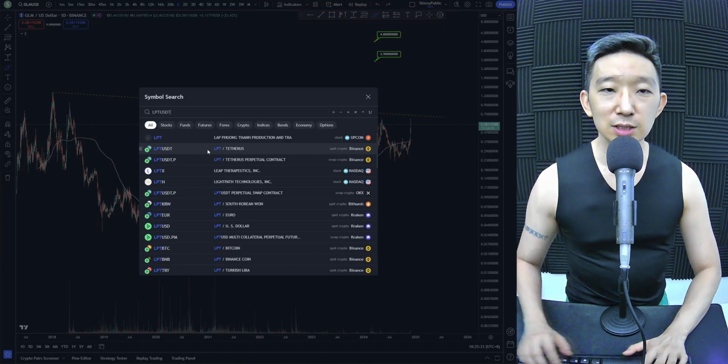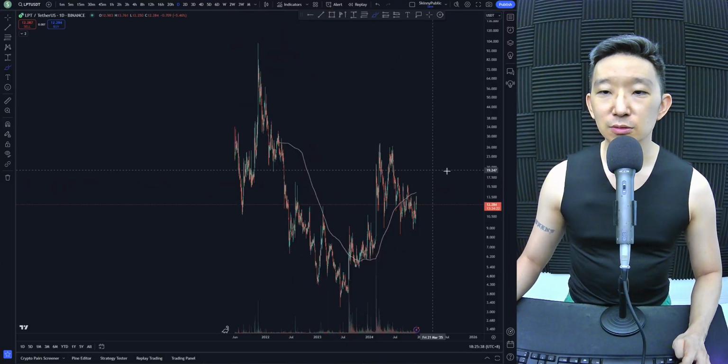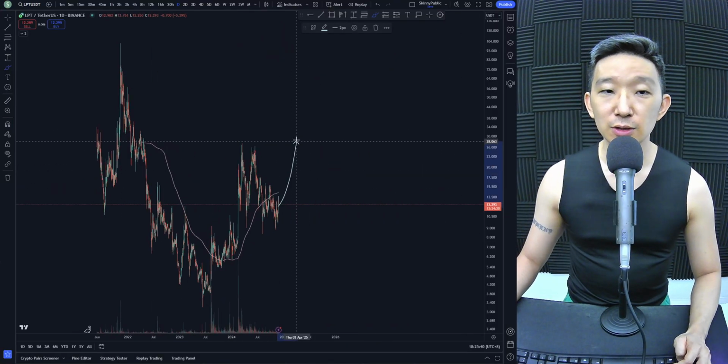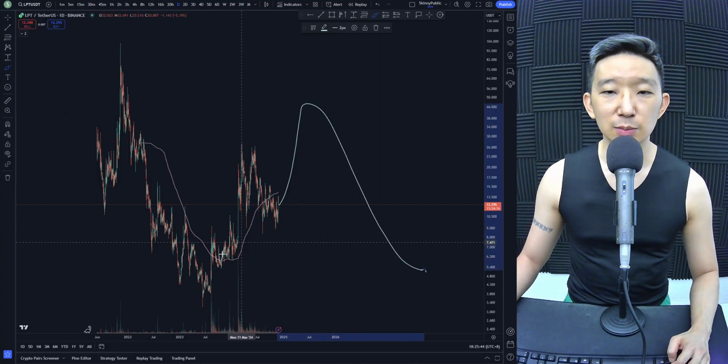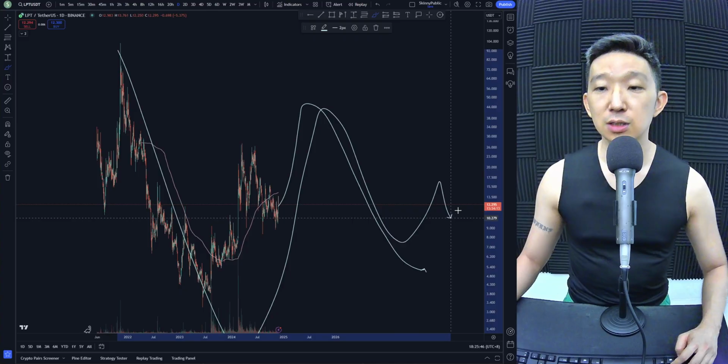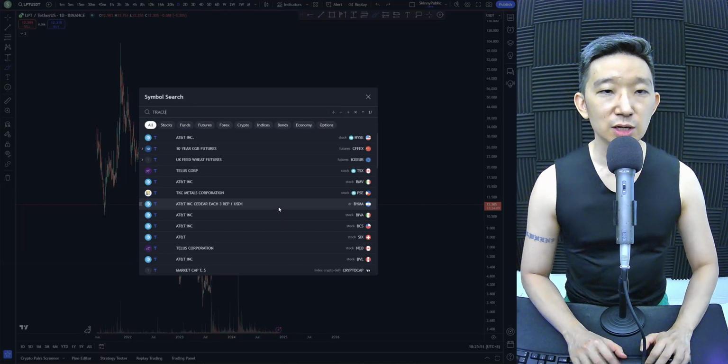LPT against USD. Here we are for Livepeer. Anything for Livepeer? Nothing much. Could Livepeer go ahead? Yeah, of course we could. This would be awesome as well, establishing a potential ABCDE. Potentially. But as it stands, nothing much from a trading standpoint.